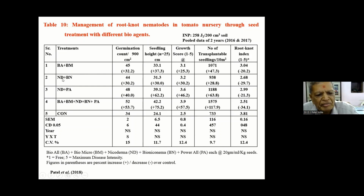Then Trichoderma viridis aspergillum, and this is Bacillus lilacinus, and again the Trichoderma viridis and the Pseudomonas fluorescens, and all combination of 5, and control. Now you can see here, all bioagents are better over the control. If you see in tomato nursery, germination is affected, then the seedling height, growth score are affected, and the number of transplant seedlings is also more compared to the control, several times, 117 times, maximum 170 times.